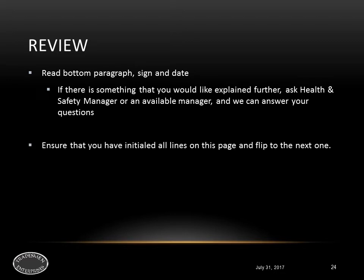Read through the bottom paragraph on this page and then sign and date. If there's anything that you'd like explained further, ask the health and safety manager, the person conducting your orientation, or any other available manager. We can answer your questions. Ensure that every line has been initialed and then flip to the next one.